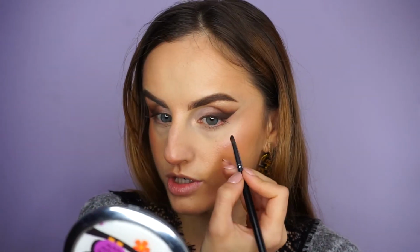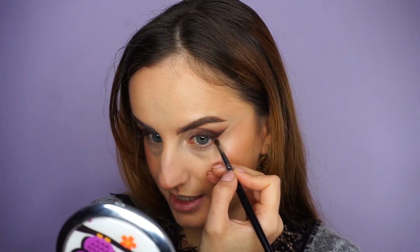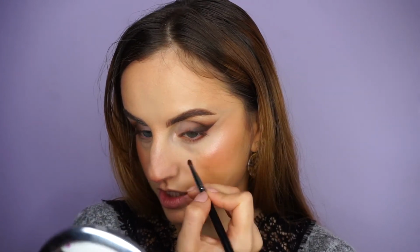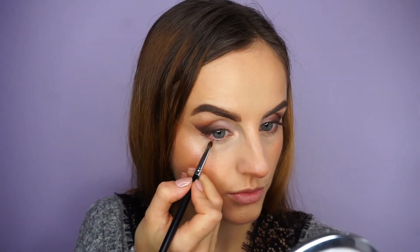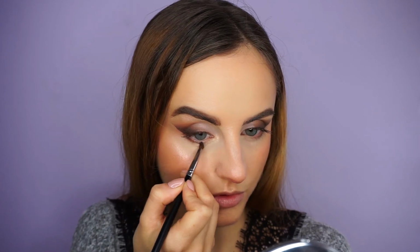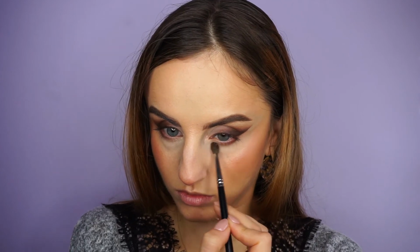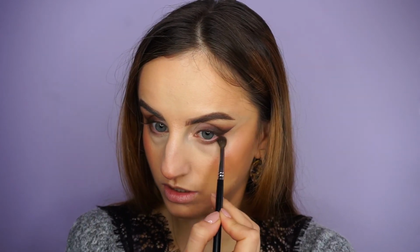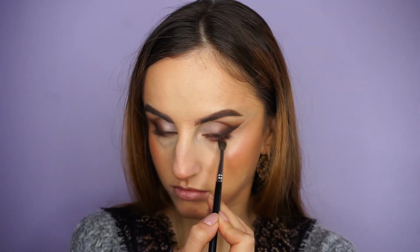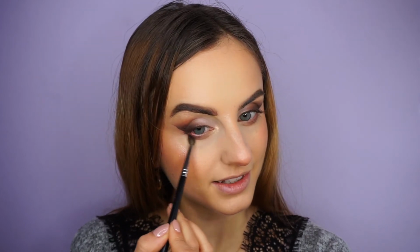I'm taking my pencil brush again and just smudging whatever is left on that, on my lower lash line. I don't want my lower lash line to be too dark, but I need some definition there as well. So I'm just smudging it on my outer portion. And now with the Morphe brush, I'm going to again smudge it along my lash line. I didn't add any additional product on these brushes, so it's just whatever is left from doing the upper lid.